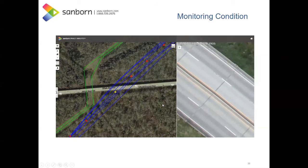Zoomed in, you can see that it produces pretty high quality data. So you can look at guardrails and medians and understand what's going on in a highway environment or any kind of right-of-way environment.